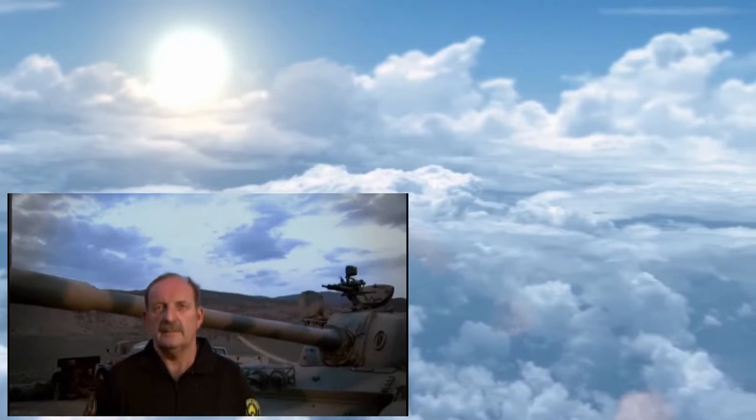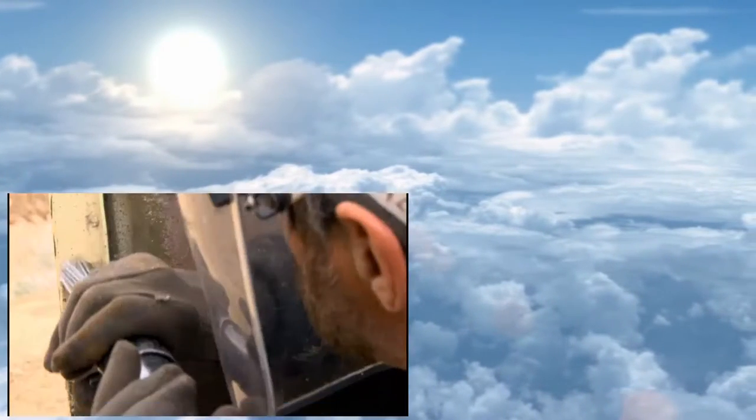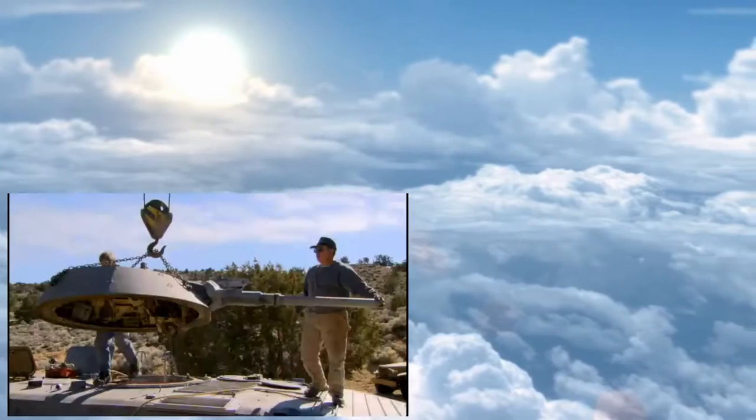But thanks to one true believer, a BMP-1 is about to get a complete overhaul. With a tiny budget, volunteer crews, and not enough time.